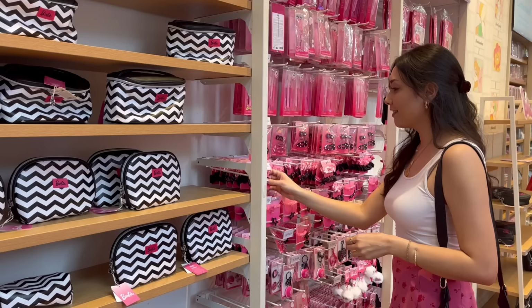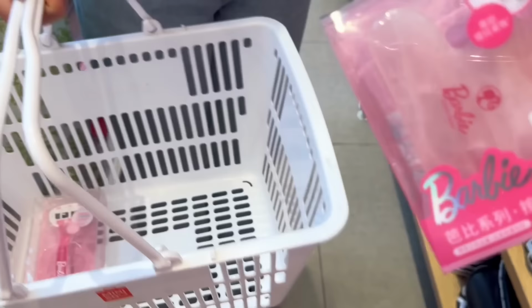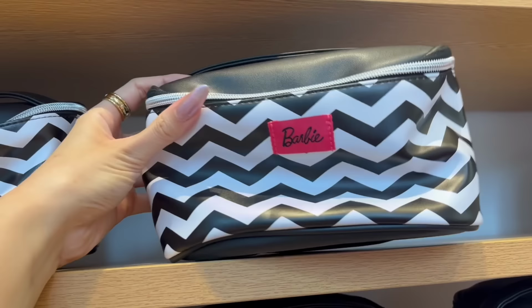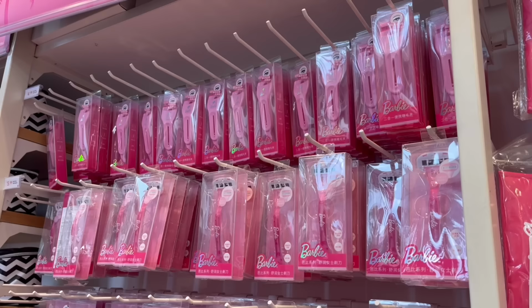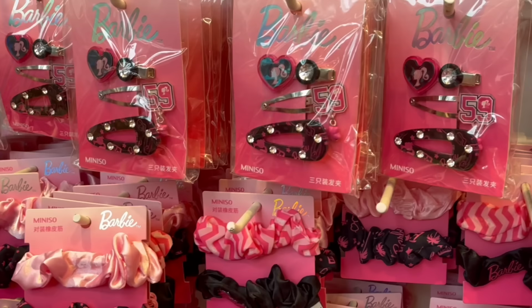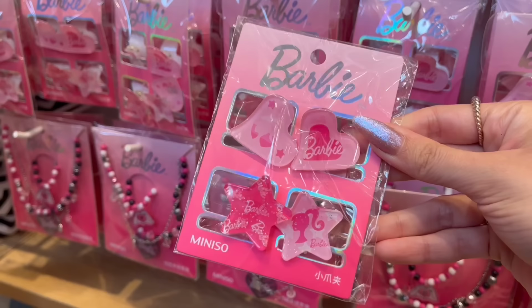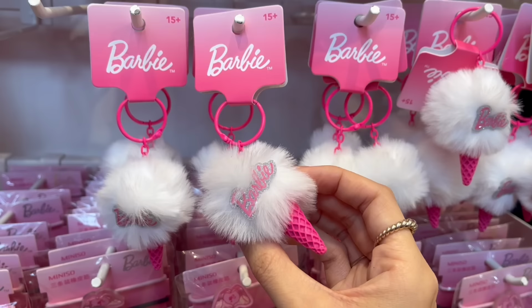So we definitely knew we were gonna get a couple of items from this collection, so we immediately got to work and started grabbing anything that caught our attention. They also had some Barbie makeup bags in different shapes, pink eyelash curlers and razors, satin scrunchies, and hair accessories. The variety of items was super impressive. Also, this fluffy ice cream cone keychain was iconic.